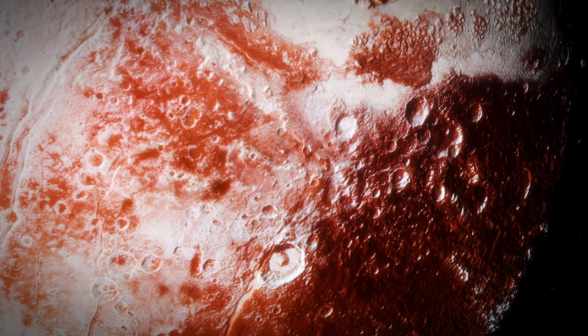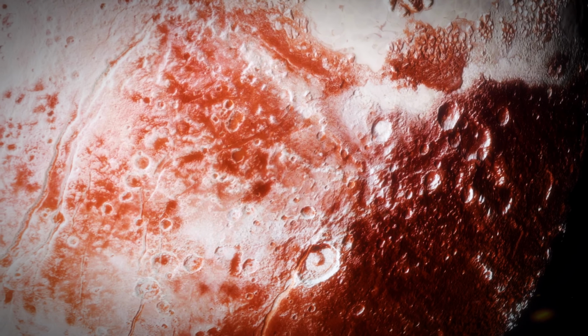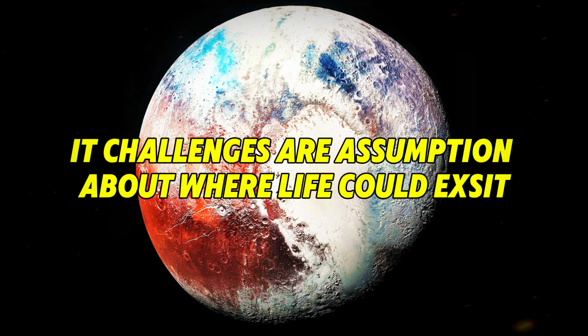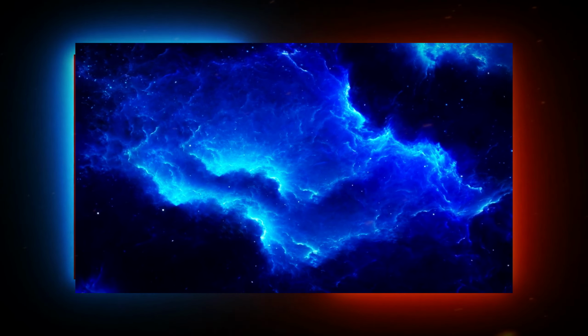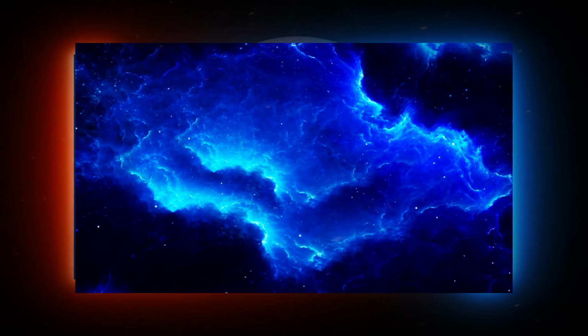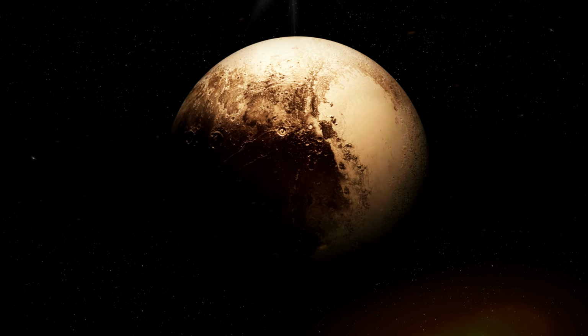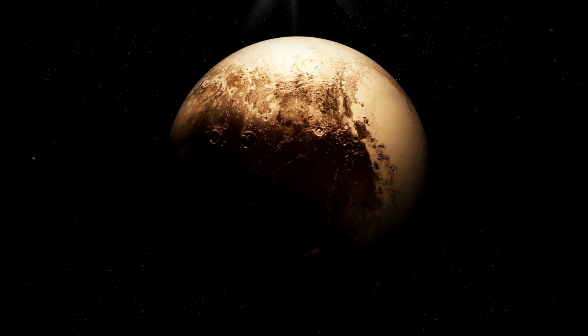Ultimately, the potential discovery of an ocean on Pluto represents more than just one remote planet. It challenges our assumptions about where life could exist. It invites us to look beyond the obvious and discover wonder in the most unexpected places. While Pluto may be small, its contributions to science are immense, and its secrets are just beginning to be revealed.